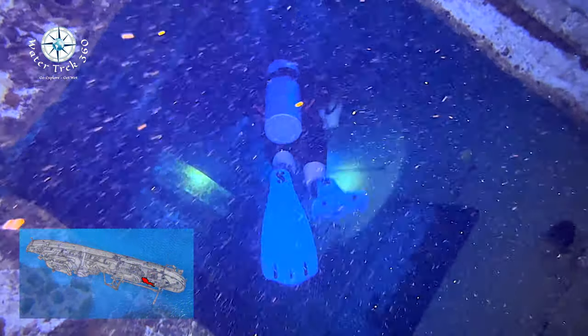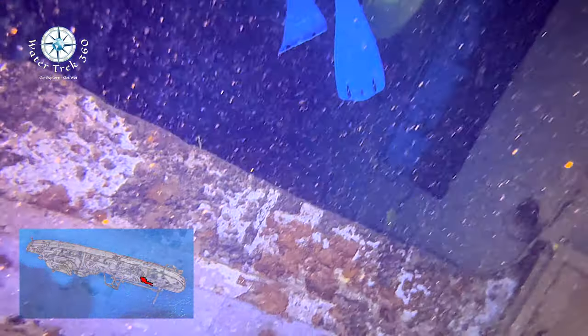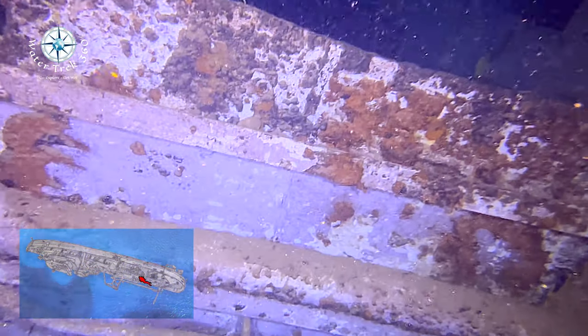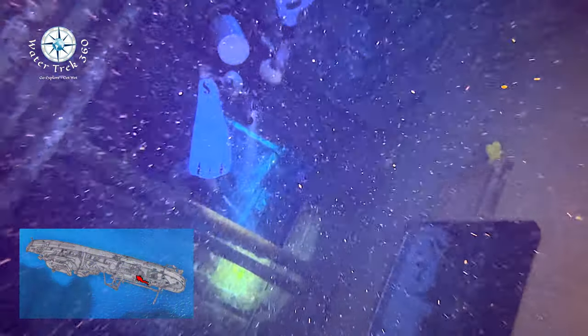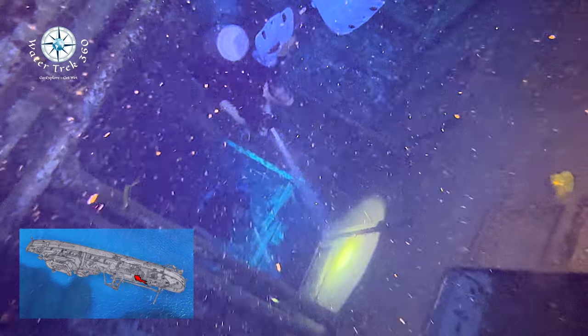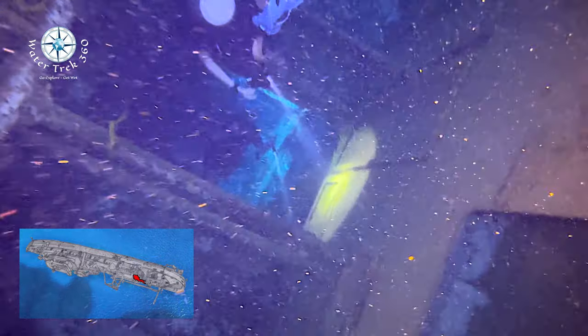There are 5 decks or levels for divers to explore. On this day, we are only on the top 3. If you wish to penetrate into the bottom 2 levels, it is required that you have an advanced certification.